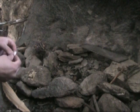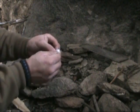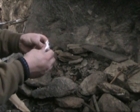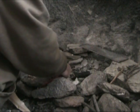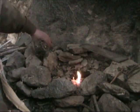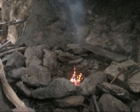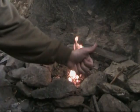Well, this is my first time trying to get a fire going using cotton balls soaked in Vaseline, so we're going to give it a try. Never tried this way before, but you always got to try to learn, right? Not bad.